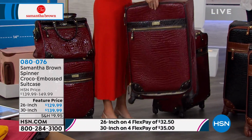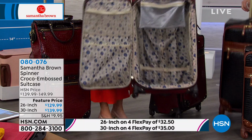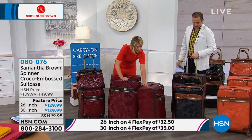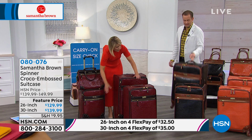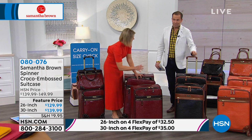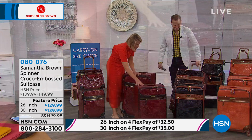I think when people look at this, they think, oh, that's a heavy bag. It is not. This large bag is 13 pounds. That's crazy. The 26 inch is 11, 11 and a half pounds, and then the 22 inch is a little over 8 pounds. Okay. So it has that kind of trunk look, but it is not as heavy as it looks.